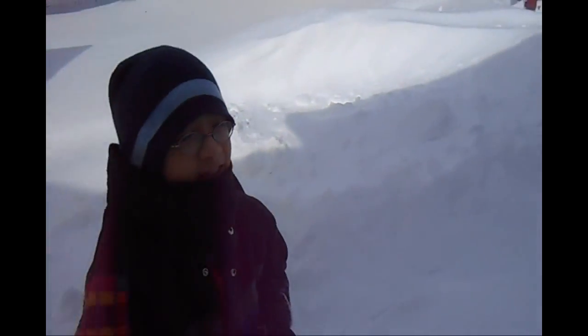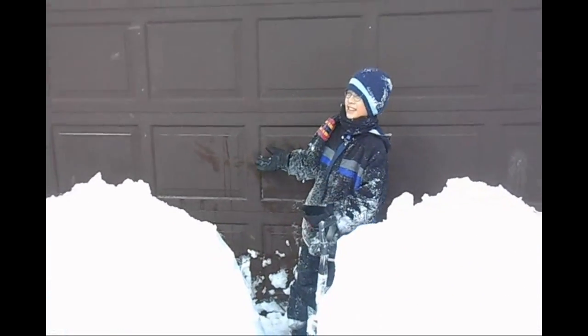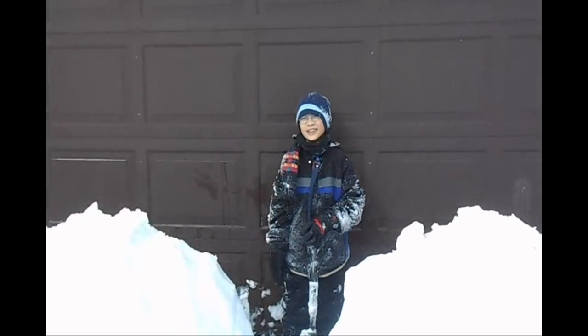Right now, I'm taking a break from shoveling the snow and drinking some hot chocolate that my mom made me. Yummy. Now, my break is over and I'm gonna get back to shoveling the snow. Yay, finally, I finished the trench. Now my dad can get into the garage to get the snowblower.